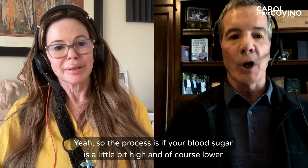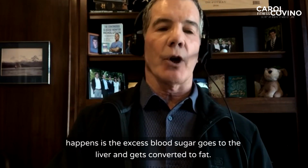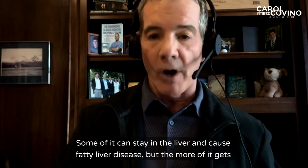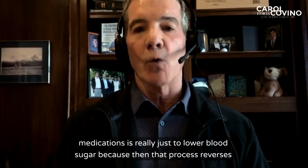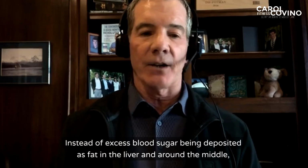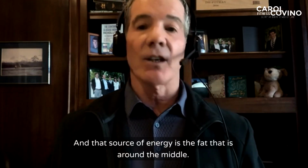Yeah, so the process is if your blood sugar is a little bit high, and of course lower estrogen can lead to that as well because of the insulin resistance issue, then what happens is excess blood sugar goes to the liver and gets converted to fat. Some of it can stay in the liver and cause fatty liver disease, but the more of it gets deposited around the middle. And once that's deposited around the middle, it's a challenge to go ahead and reverse that process. But the only way really to do that effectively, if we are talking about medications, is really just to lower blood sugar, because then that process reverses itself. And instead of excess blood sugar being deposited as fat in the liver and around the middle, the organs, when the blood sugar is a little bit lower, start to look around for another source of energy. And that source of energy is the fat that is around the middle.